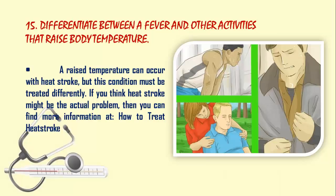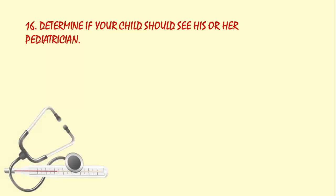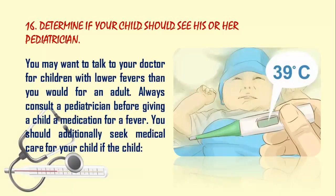If you think heat stroke might be the actual problem, then you can find more information at how to treat heat stroke. 16. Determine if your child should see his or her pediatrician. You may want to talk to your doctor for children with lower fevers than you would for an adult. Always consult a pediatrician before giving a child a medication for a fever.